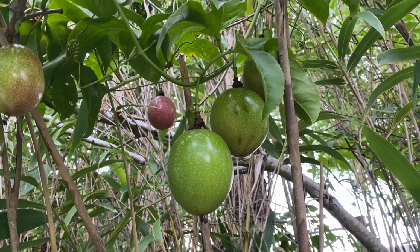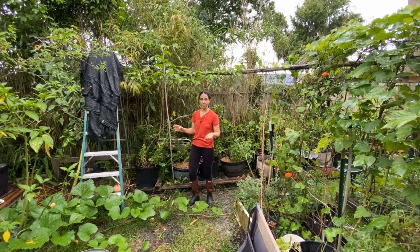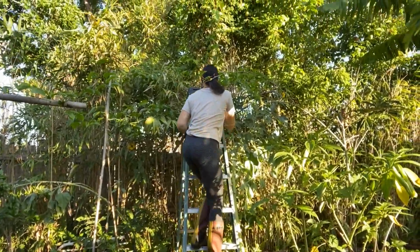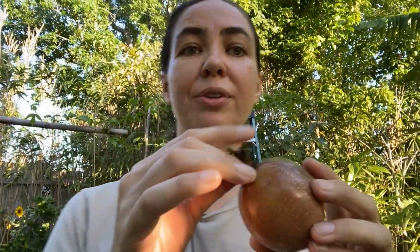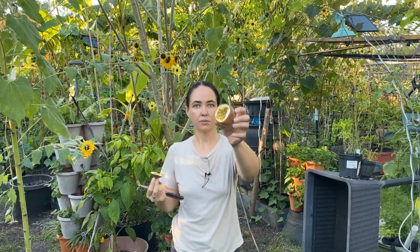And this is one of my favorite fruits to grow in a Florida garden because you can utilize that vertical space. It's passion fruit. Let me get one for you. So this is a passion fruit. They're super tropical, really tart, a little sweet, and you can just cut them and suck them out like an oyster. So this is what they look like on the inside.